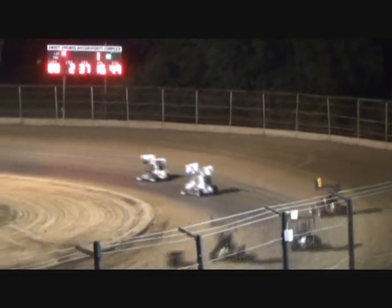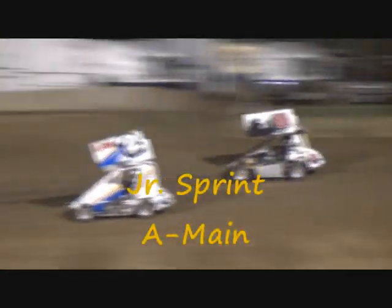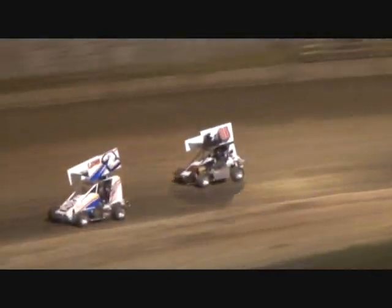Alexander Louillette in the 37 in the number three spot after lap number one. Garrett Halsey up on the high side. Luke Howard on the low side. Luke Howard taking over that number one spot once again.